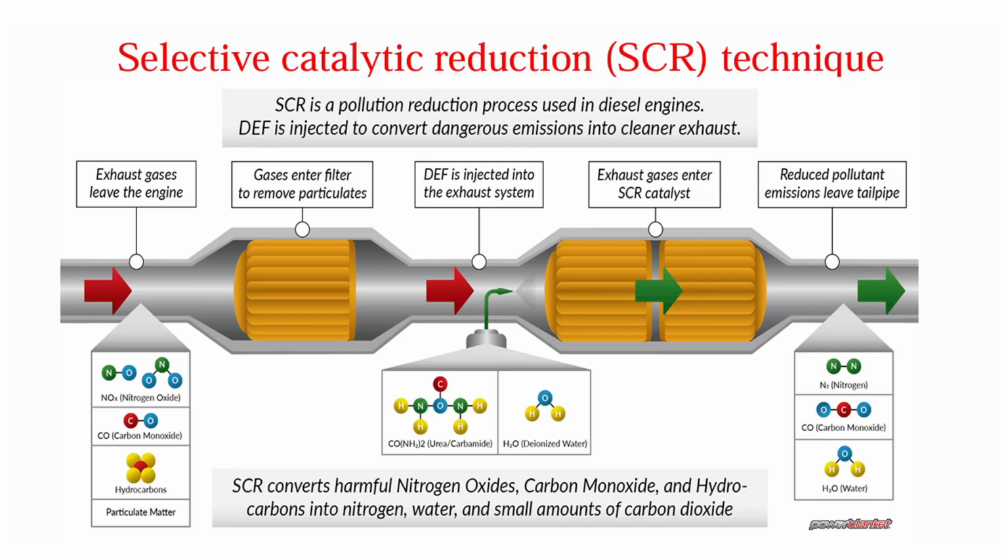To begin, let's understand what SCR actually stands for. SCR, or selective catalytic reduction, is an emissions control technology designed to reduce nitrogen oxide, or NOx, emissions from diesel engines. NOx gases are harmful pollutants produced by high temperature combustion in engines, and they contribute to smog and acid rain. By using the SCR process, we can significantly lower the amount of NOx emissions that diesel engines release into the atmosphere.